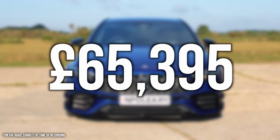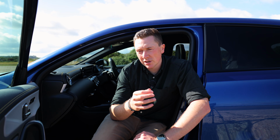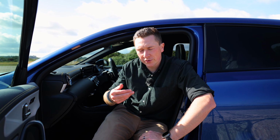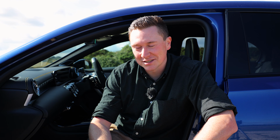There's no easy way for me to say this. It's just over £65,000. Yeah, I know. And to be fair, I know you get what is the equivalent of Premium Plus, and there's all that power and performance and the handling and all the strengthening across the whole chassis. So I get that, but it is just over £65,000 for an A-Class, which is insane.